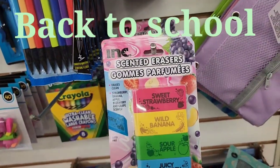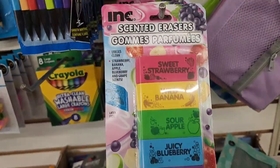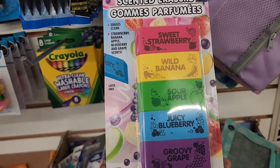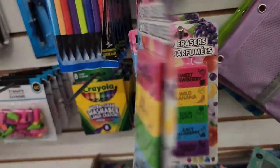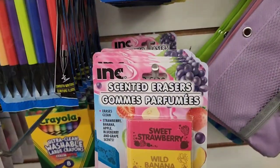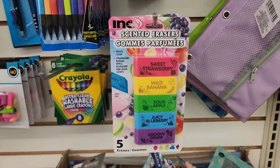This packaging caught my eye, and this is the scented erasers. Look at that, how pretty. And it has strawberry, wild banana, sour apple, juicy blueberry, groovy grape. Look at that, how really, really pretty. This packaging is beautiful, really, really beautiful. And this is the only one that I see, and it has 5 erasers, and they're scented.